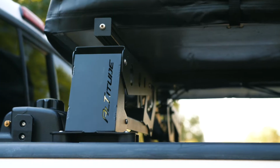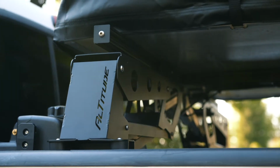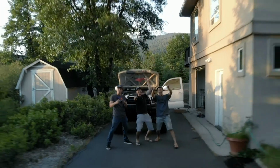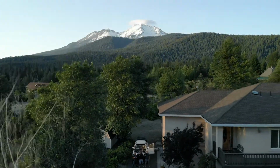In order to mount our Tepui Kukenam Sky, we used a brand new prototype rack from Altitude Rack Systems that adjusts up and down with a click of a button. As the sun set, we worked into the night to get everything installed and loaded so we're ready to take off in the morning.